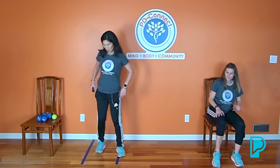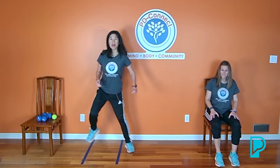Time for two in, two out. I've got my lines here. I'm going to go wide, wide, narrow, narrow. Pick up those feet. Wide, wide, narrow, slower. Now I can go faster. It's really helpful to have these lines on my floor so I can make sure that my movements are equally as big, because sometimes in Parkinson's, one side maybe doesn't want to move as well as the other one.